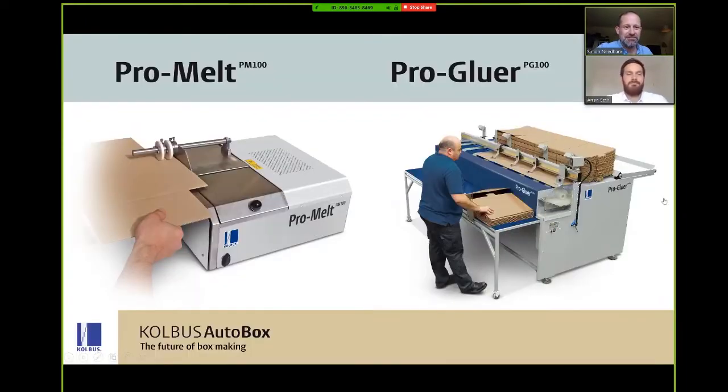So, last process, and we're just going to show you a quick video in a second, is of the gluing options, how to finish the box. So we've essentially got the Pro Melt, a more manual process, which is absolutely perfect for 10s, 20s, 30s. Moving up to the Pro Gluer, which is a more automated machine for the larger quantities.